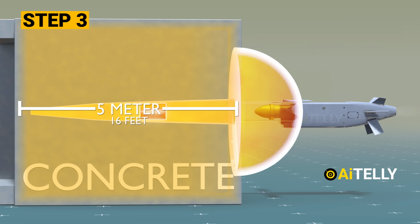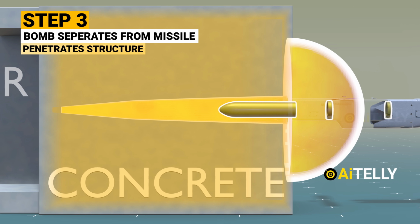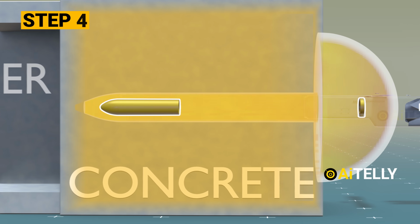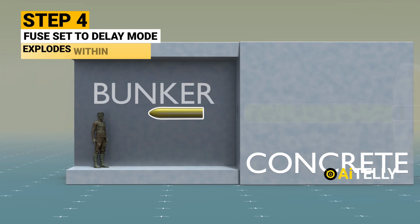Step 3. Follow-through bomb separates from the missile and penetrates the structure. Step 4. If the fuse is set in delay mode, it will explode within the bunker, maximizing the damage inside it.